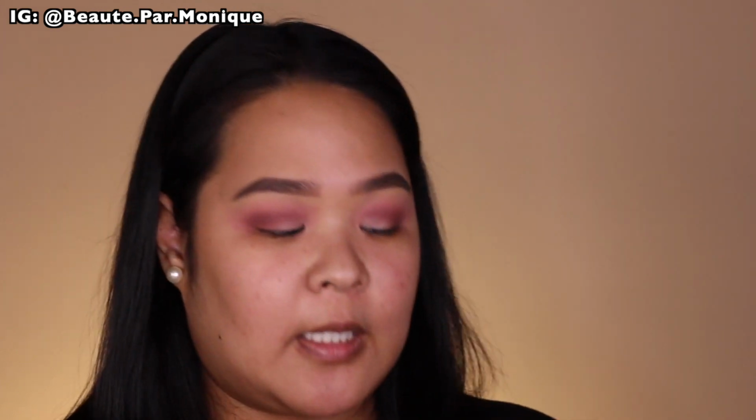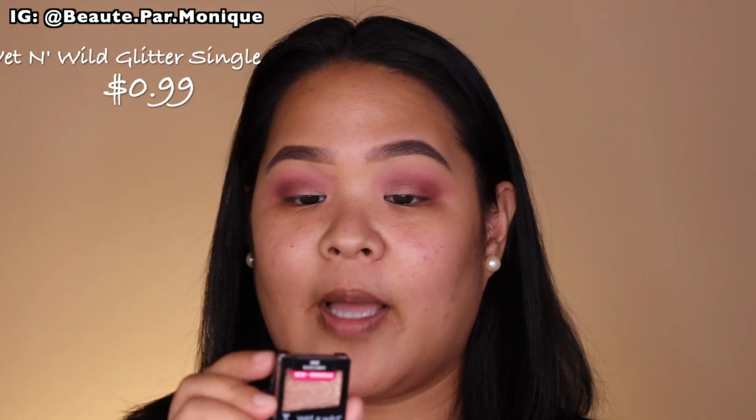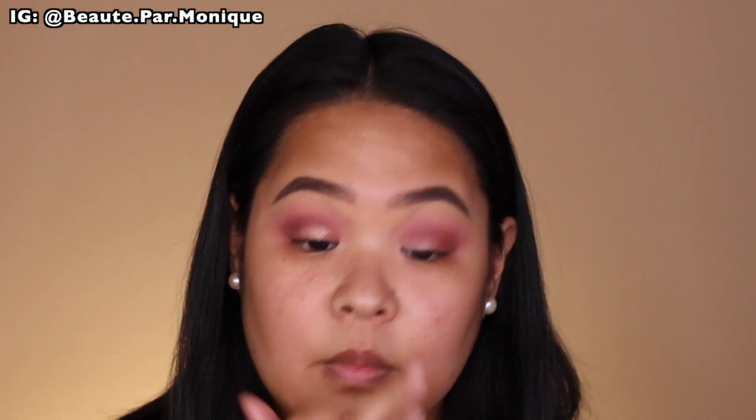For our lid, I'm gonna be using this shade right here. I'm gonna be taking this shade again just to clean it up. I'm quite not pleased with the eyeshadow that I put on my lid, so I'm trying this Wet n Wild Glitter Single Eyeshadow. So this is a cream eyeshadow. I think it's gonna be better if I use my fingers. Guys, this eyeshadow is so pretty and I believe it's only 99 cents. I'm also going to be listing all the prices down below, so make sure to check it out.